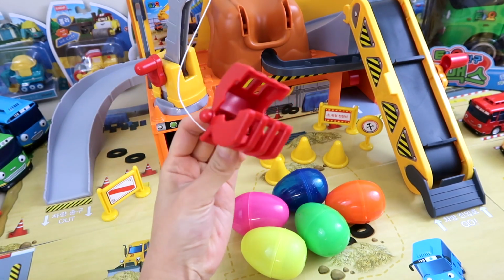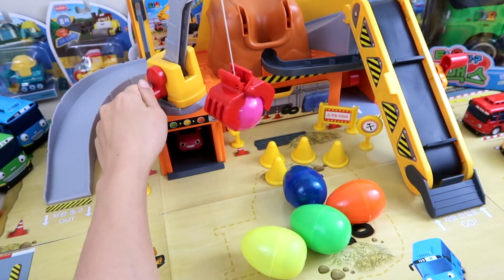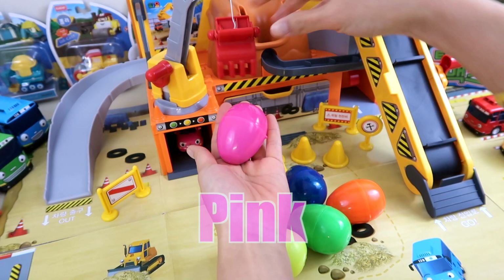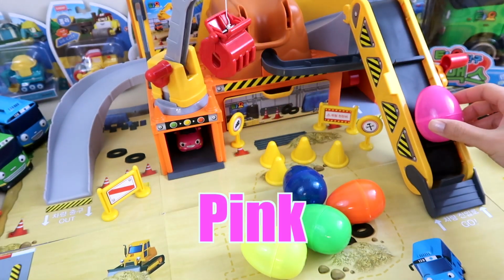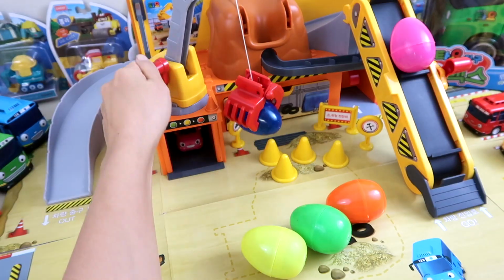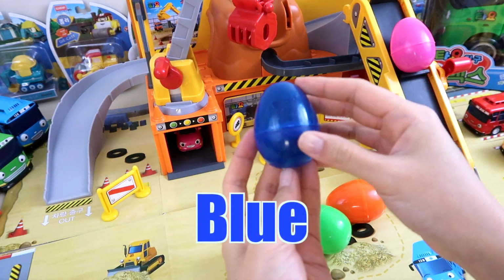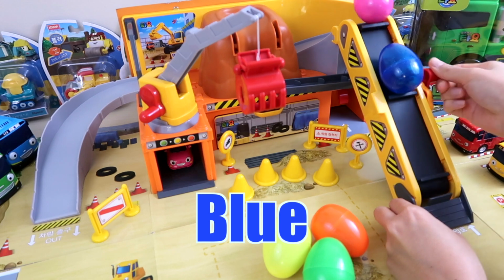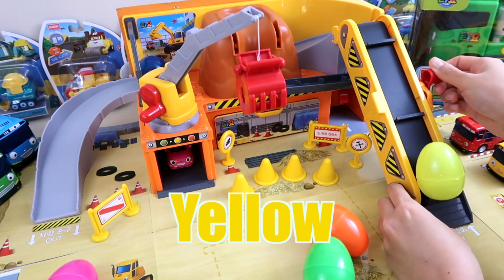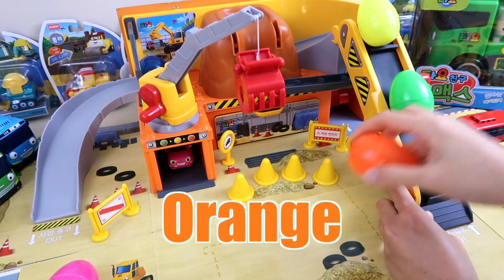Let's use the crane to catch the colorful eggs. Pink. Blue. Yellow. Green. Orange.